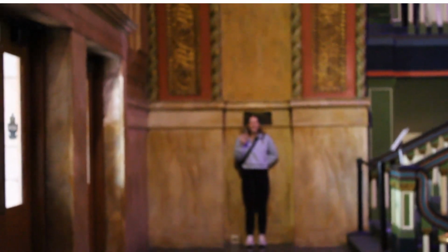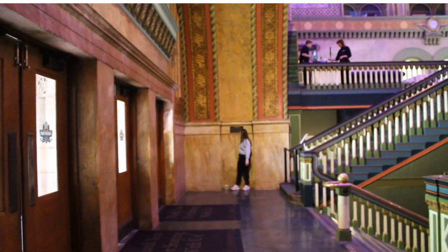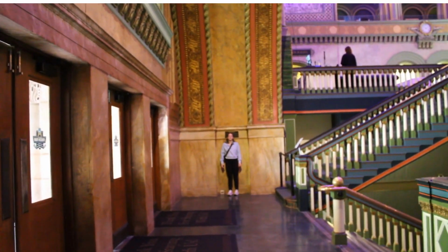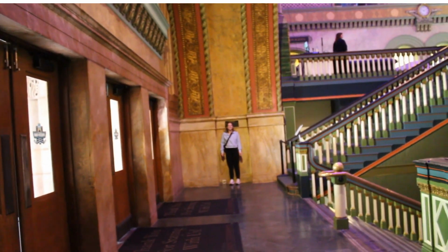This is the Whispering Arch demo. That's so weird. Ready? I'm gonna say something. Hi. Hello. We're 40 feet away from each other now. 40 feet away, and we can still hear each other. That's so amazing.